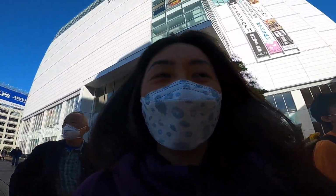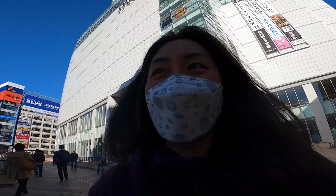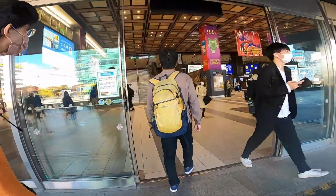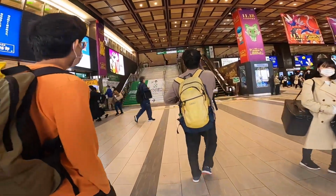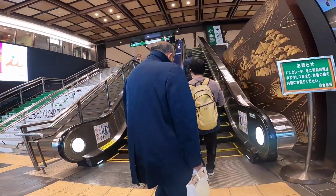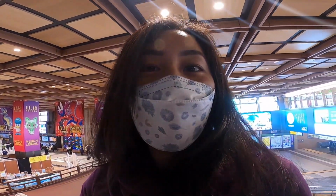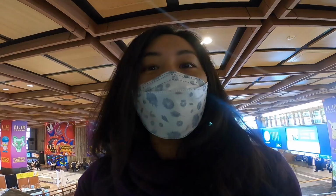They put up their Christmas trees November 1st. So in Sendai, at least, you ride escalators on the left side. Fast lane is right.